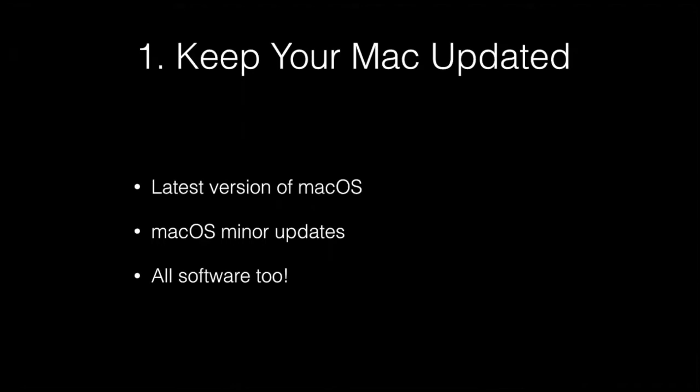So keep it up to date, but not just the system software. It's important to update all of the software on your computer, because you may not think of all that software as being something that has to do with security. For instance, say you've got some image editing app, right? It just edits images. You could think, what could be a security issue with that?